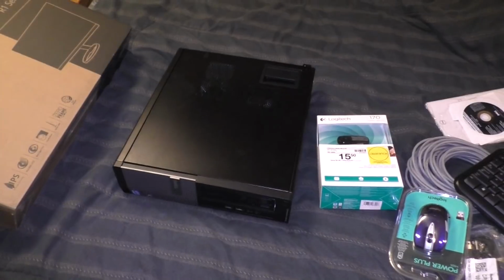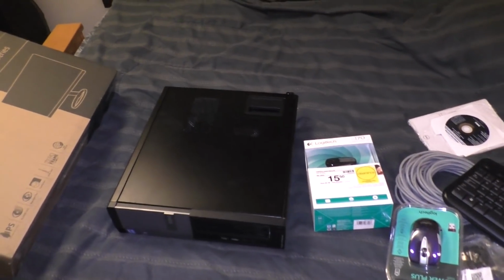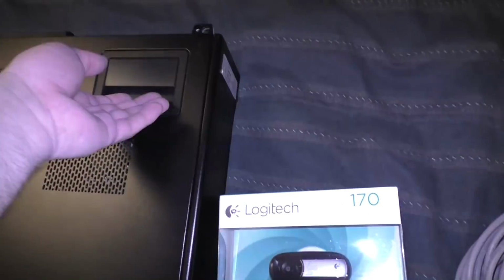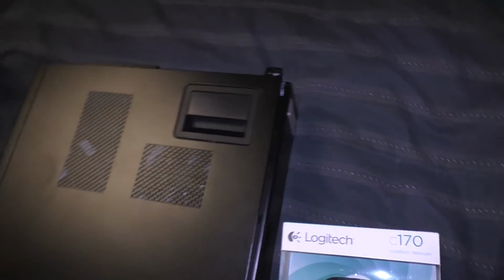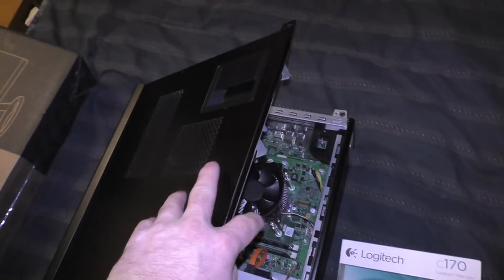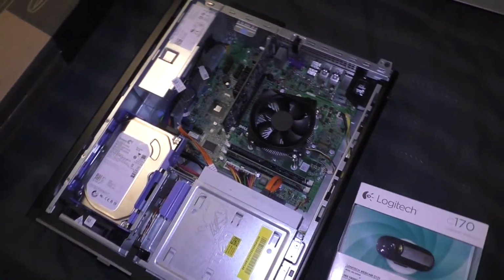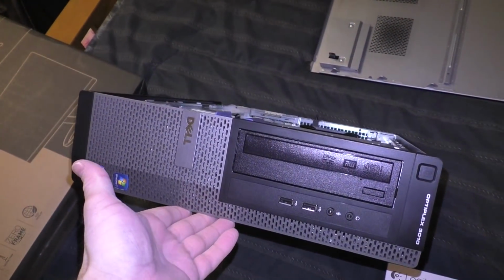I did some testing on it, and it's got a clean copy of Windows 10, registered with the OEM Windows 7 license on the side of the case. Let's take a look under the hood. I love these corporate workstations. This is exactly the same type of workstation that I used to buy at my job. Before I switched to Lenovo all-in-ones, I was buying Dell Optiplexes, just like this one here.